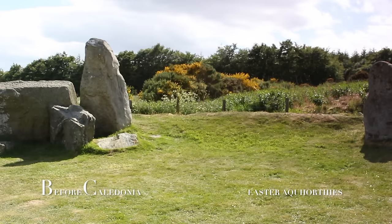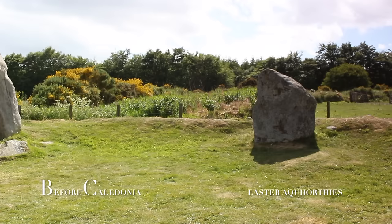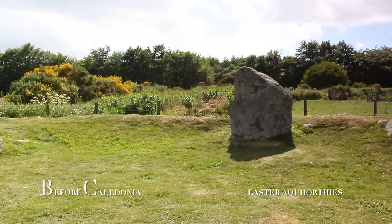The circle was erected 5,000 years ago and has 11 standing stones plus a recumbent. This recumbent feature is unique in the UK to the Aberdeenshire stone circles. The ring is around 20 metres in diameter and considered one of the earliest recumbent stone circles.